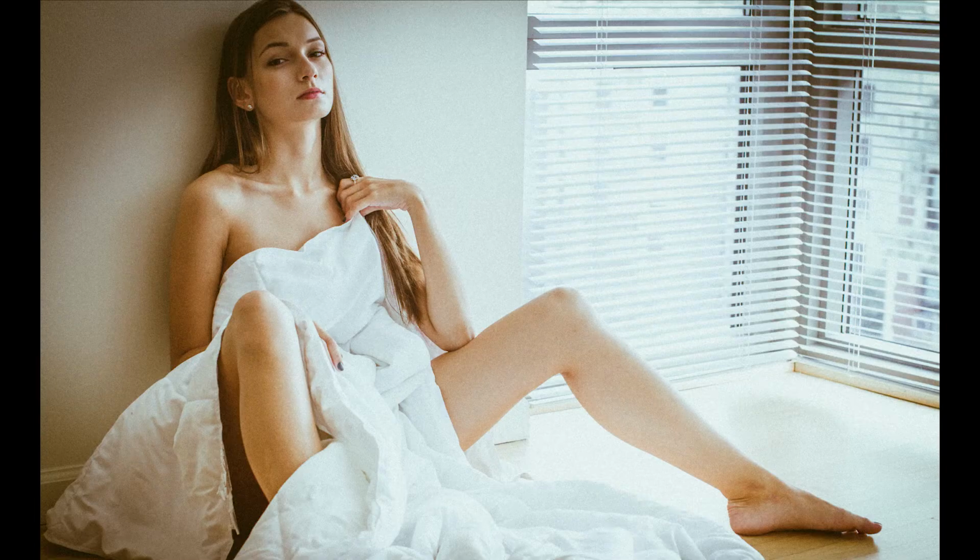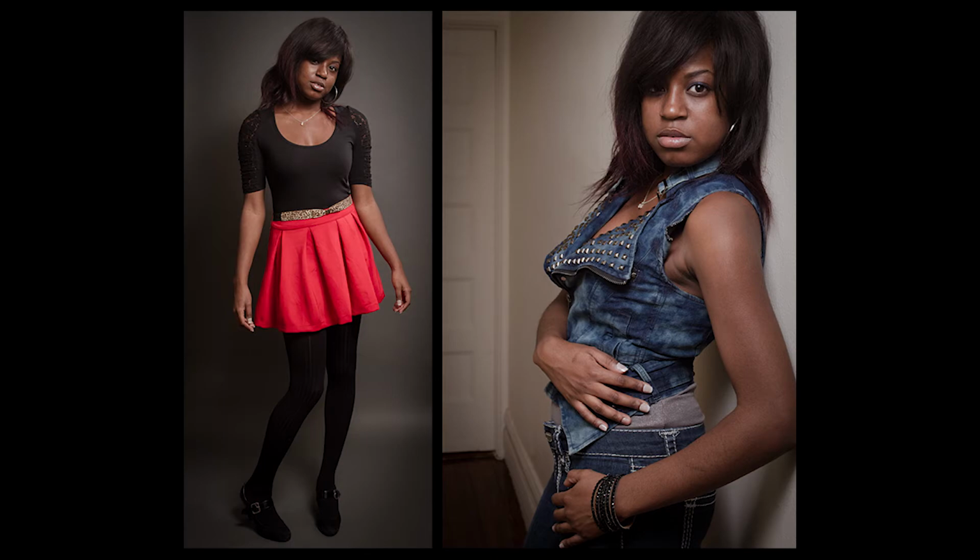During the shoot, I like to get the model's input, and I like to approach the shoot as a collaborative effort. That way, she knows that she's free to suggest some ideas that she thinks might make good photos. And you know, lots of times the model, given that freedom to express herself, is going to come up with poses and looks that I wouldn't have thought of.